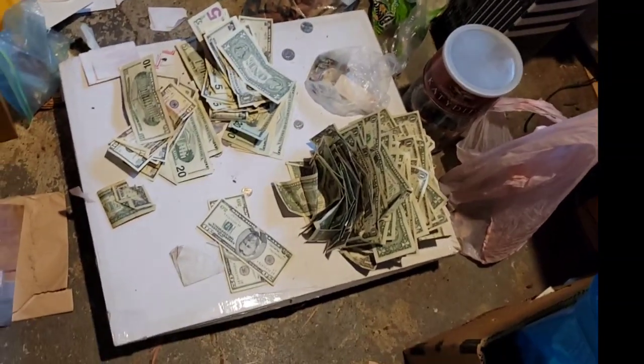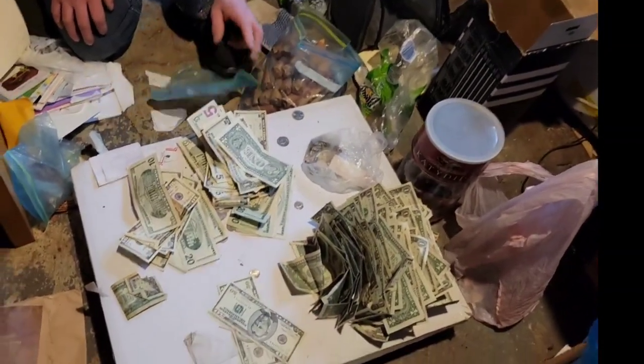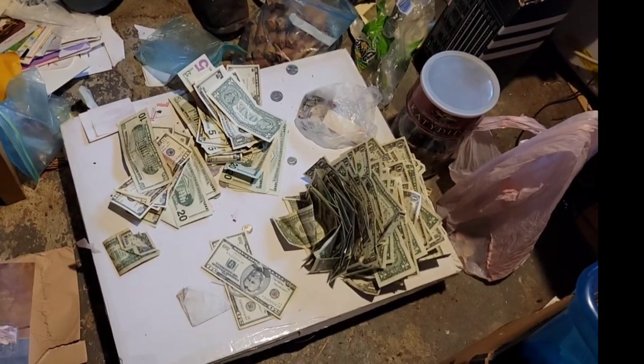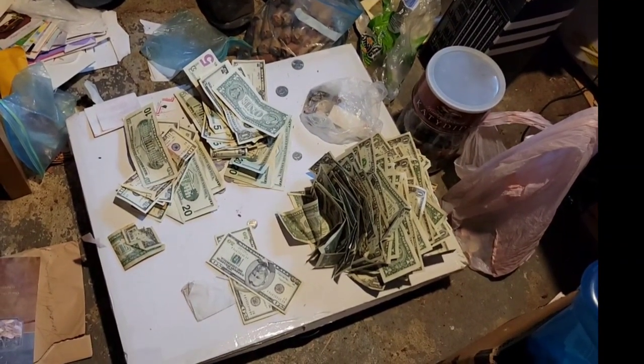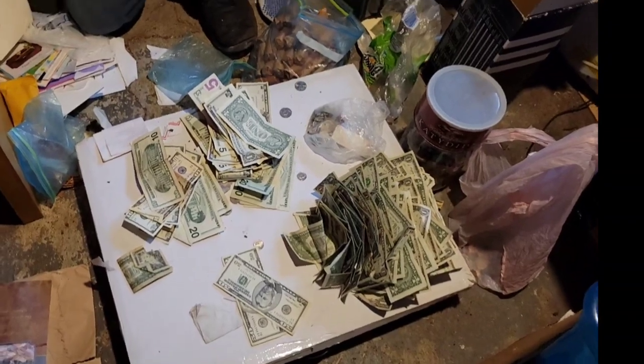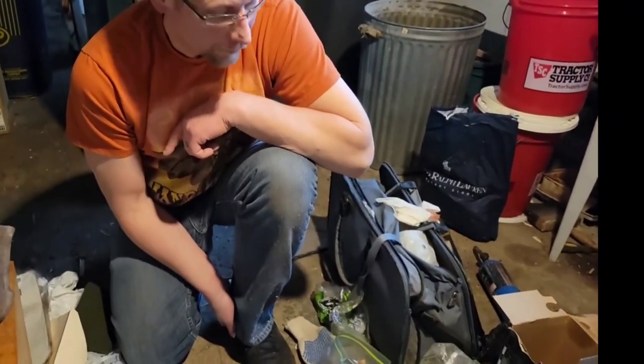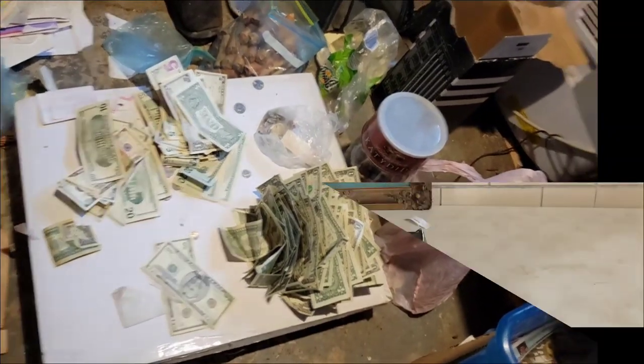So $667. So that's like $1,000 in total. Over $1,000 in total. So we're looking at over $1,100 and how much? $67. Yep. So I would say it's at least $1,200 in cash so far that we found, and we still got more to go through the unit. Wow, wow, wow. Look at all this money.